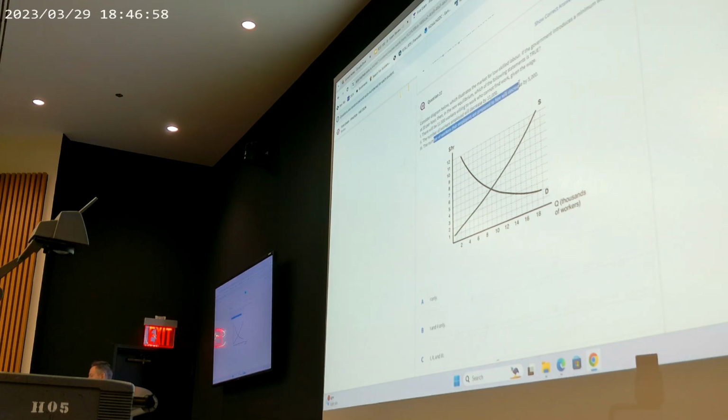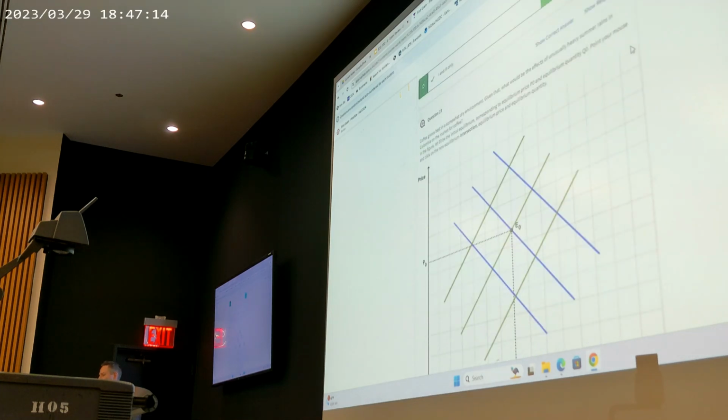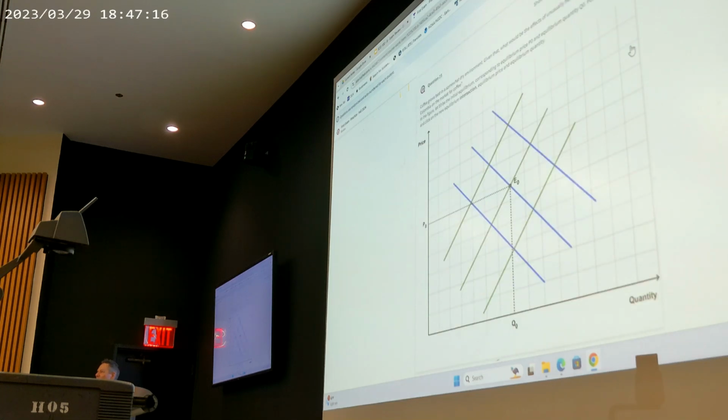3, the number of workers that employers are prepared to hire will decrease by 5,000. That seems to be true also, right? It's kind of the same thing here. So I would say 1 and 3. D, once again, big mystery, right? A and D are the answers, right? I think I'm going to make it here.